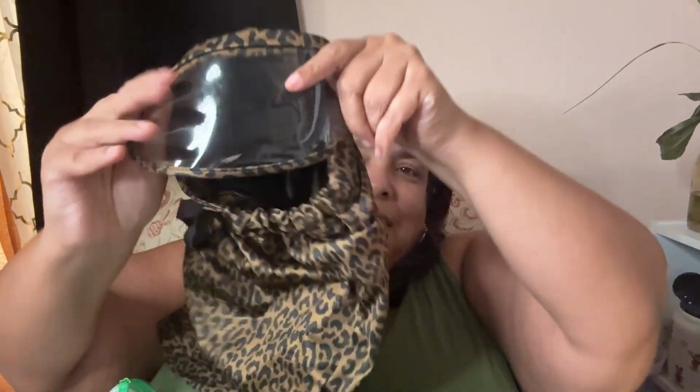This is a satin lined rain cap. It has the little visor. I have a pretty big head. It adjusts to the size of your head, and when I wash my hair, the red always comes out. So I knew if I got caught in a downpour, the red would just bleed everywhere. And so I got this. I'm a leopard print girly. Supposed to be 100% waterproof. It's satin lined. You have your visor, very portable.